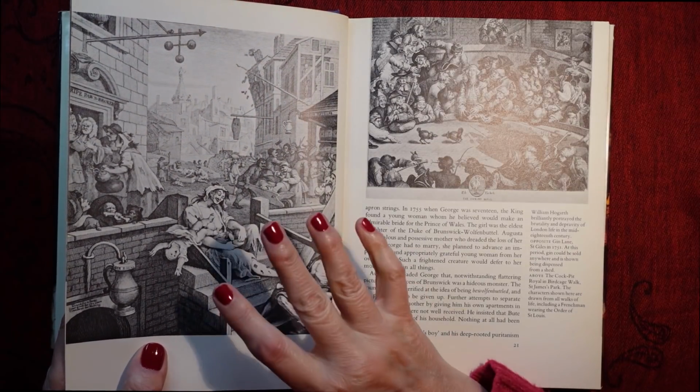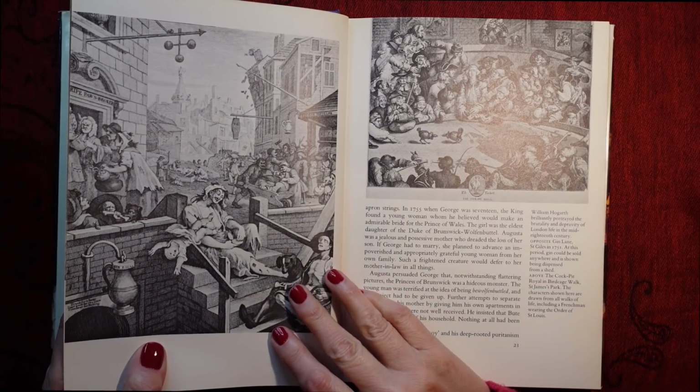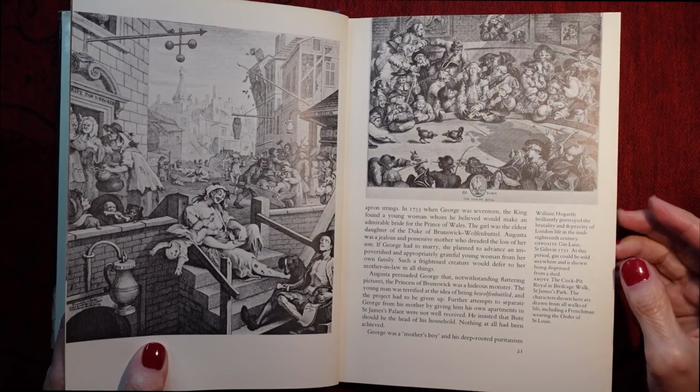Now, let's see, this picture at the side is by William Hogarth. Brilliantly portrayed the brutality and depravity of London life in the mid-1800s.